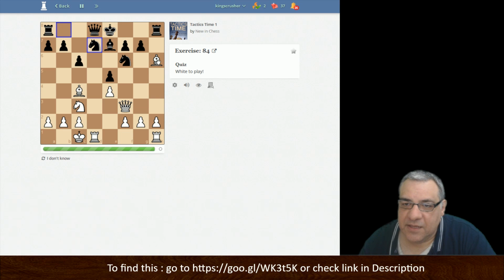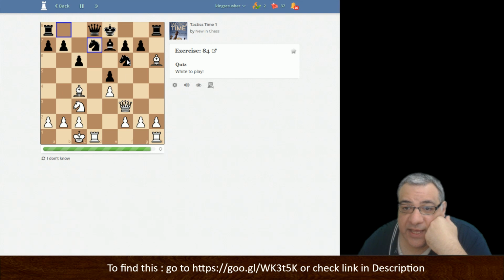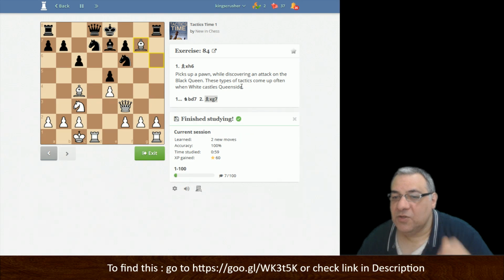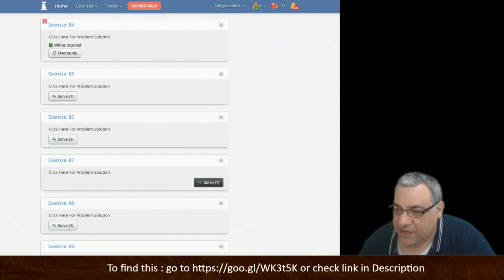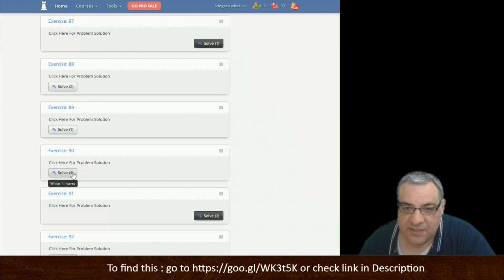All right. Okay. So now, bishop takes. We're getting another pawn, and this is something stronger. And yeah, I'm hoping. Okay. Cool. So picking up, they're discovering an attack on the black queen. So they often come up when white castles queenside. Okay, this is really good fun. And we're only on the first chapter here. Exercise 90.